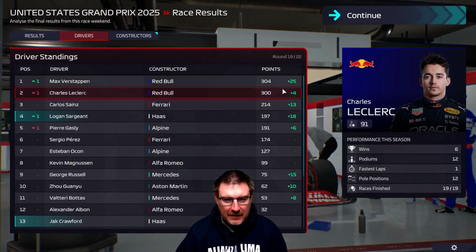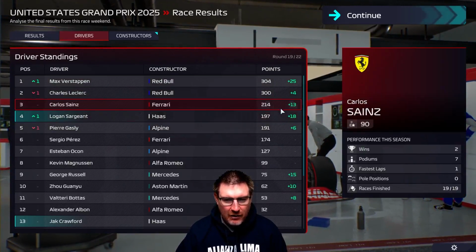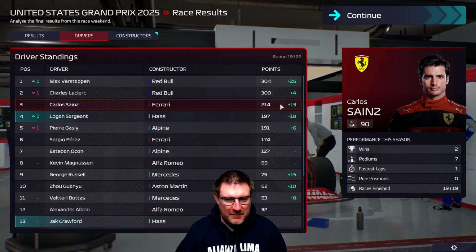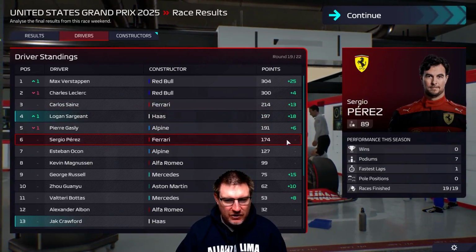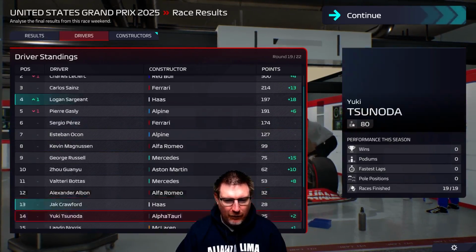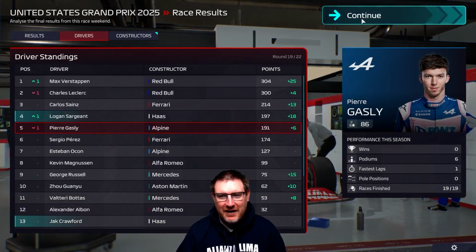So Verstappen goes back to the top of the championship. We go with Sargeant back ahead of Gasly into 4th. We close down a little bit the gap to Sainz. It's probably a little bit of a too big of a gap with 3 races to go. But Perez, no points there, has probably seen his challenge drop off, hasn't it? And Crawford still in 13th. If we could get the 12th ahead of Albon, that'd be something. But he's got to score points to do that. And that looks a big challenge for him right now, if I'm honest.